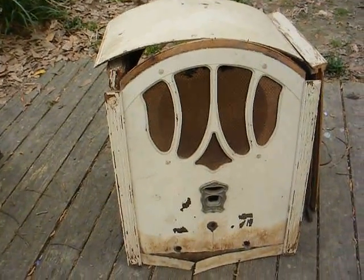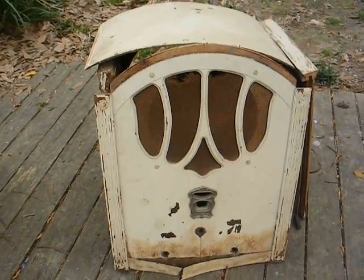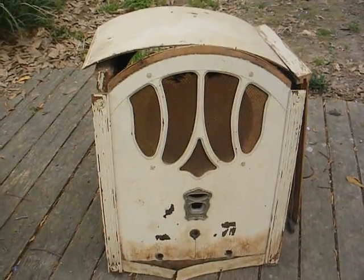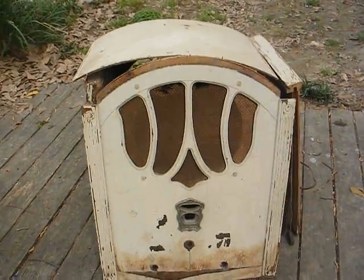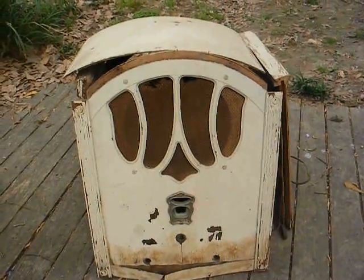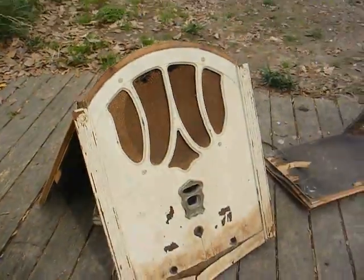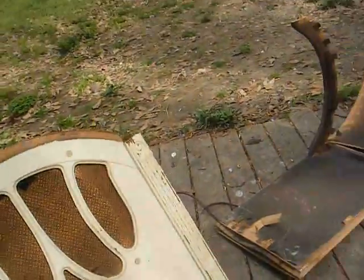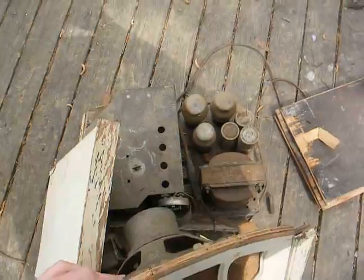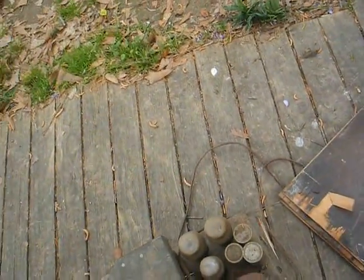Well, as usual, it was another one of those sellers that didn't know how to pack worth a flip, so they just basically threw the big heavy radio in a box and really didn't pack it that well, and the result was the cabinet fell apart, as you can see. Fortunately, it looks like the chassis and speaker survived.